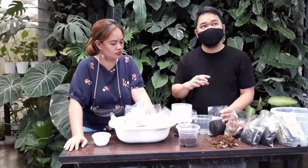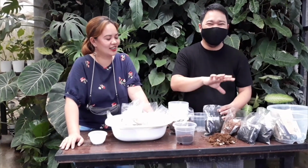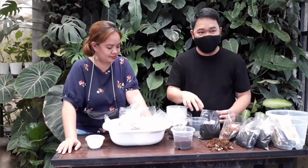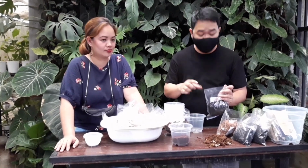The easiest way to understand this is, yung mga plants natin na nauulanan, di ba they look happy? Bagong dilig. Di ba? So ayun, rain kasi is acidic. It's 5.5 in pH. And yun na, you make the adjustments based on your soil mix.